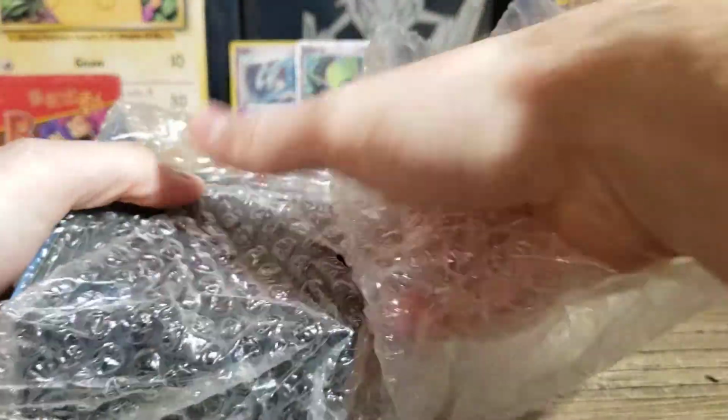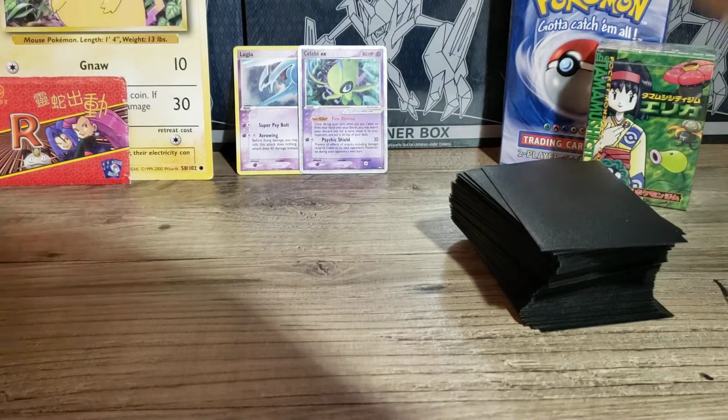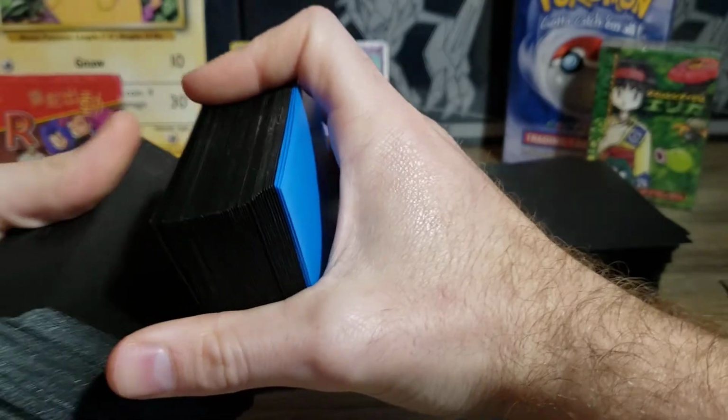And if it's really good quality, hopefully go up to 600. And this guy put these in really nice sleeves too, which I always appreciate. I'm a big fan of the blackout on these.